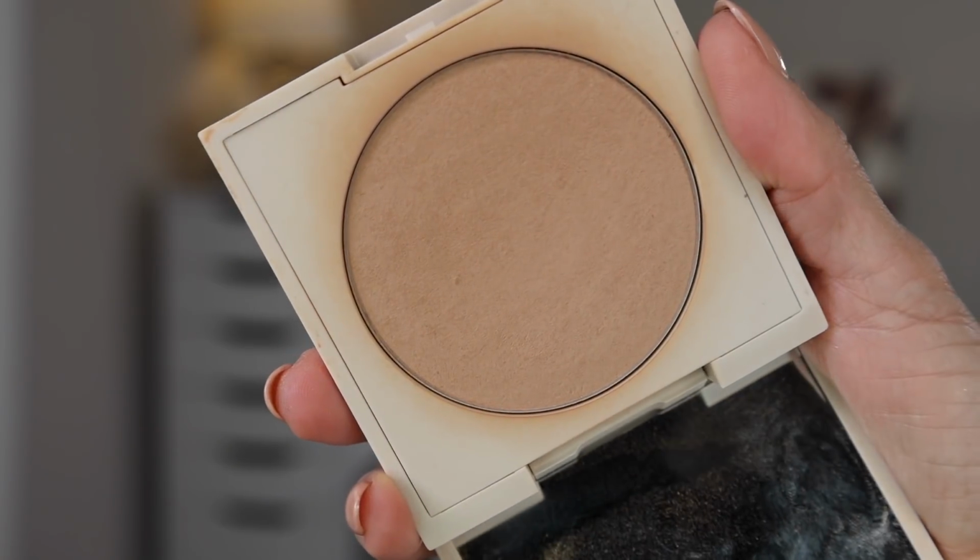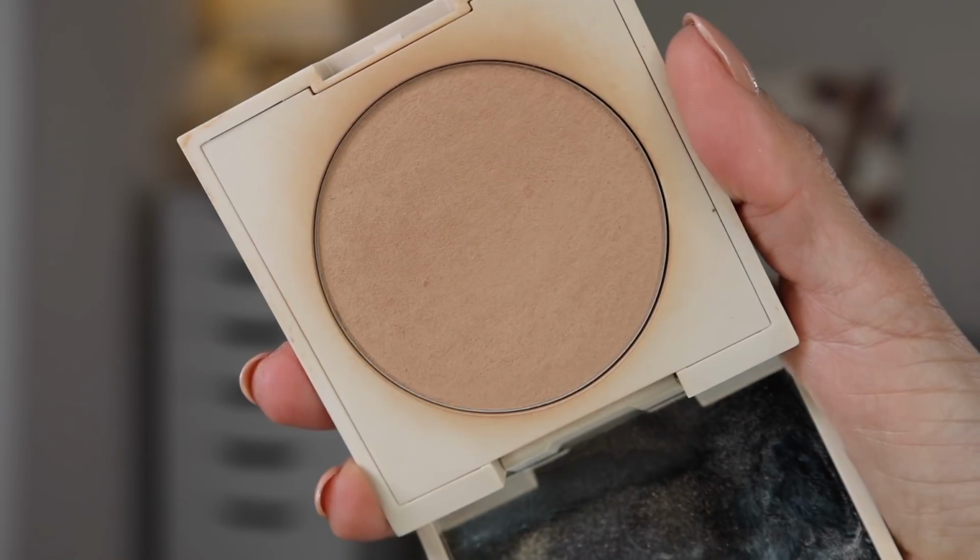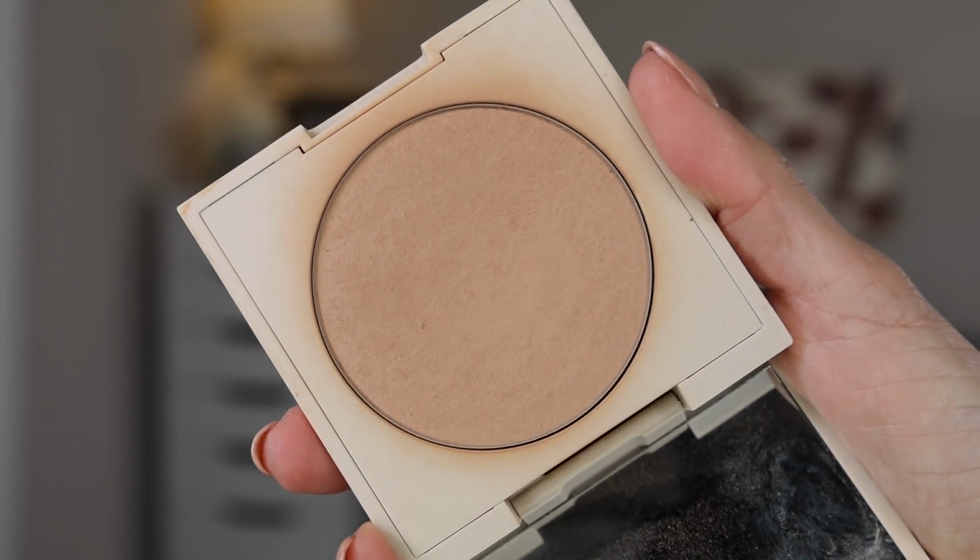Okay, and the last makeup product that I have to share is by Ilia, and again, this is one that is definitely a repeat. It is their bronzer, and I have the shade Drawn In. It's just a good powder bronzer, and the color is perfection for me. It's silky, it's lightweight, but there's a good amount of pigment.